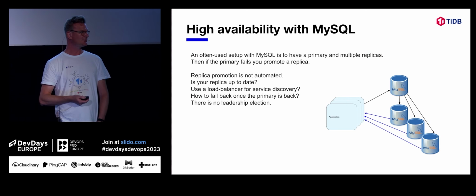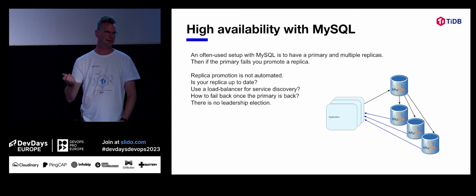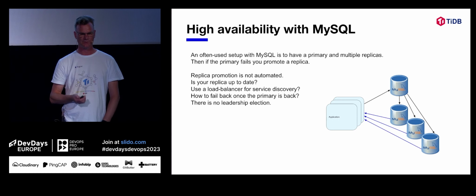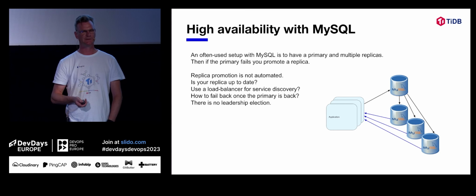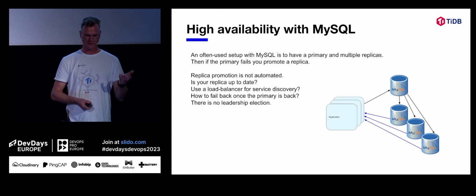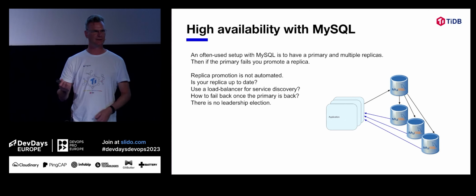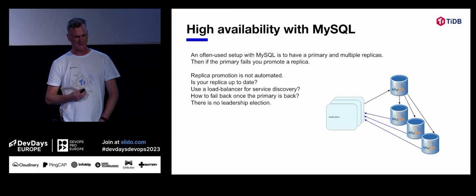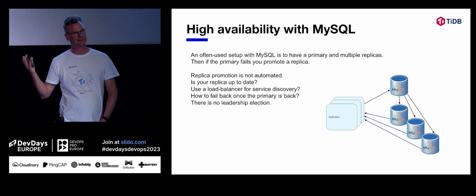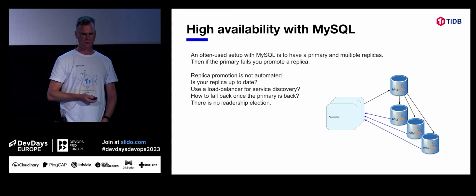When you're doing high availability for MySQL, you usually just start with a single machine, and then you realize that if that would fail, then you're out of the data and might even be out of business. So you start using replication. MySQL built-in does not have any automation around this, so you need to have other tools for handling replica promotion, for example. You need to monitor replication delay. You need to have some kind of service discovery or use a load balancer, because when you add replication, you probably want to use those machines as well for offloading reads. There's no automation for getting a failed machine into the replication chain again, and there's no built-in leadership election.